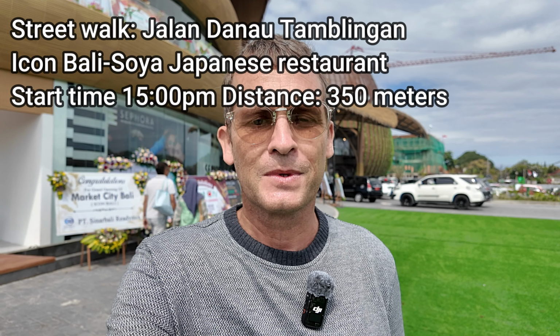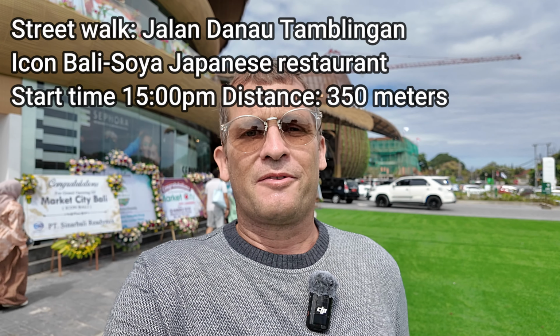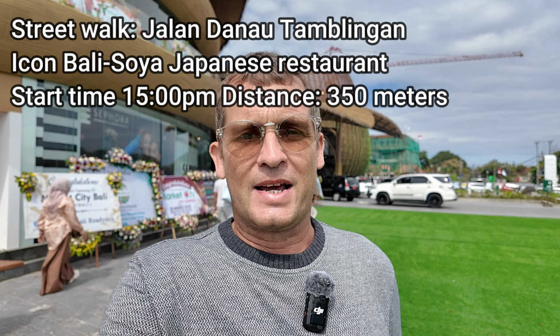Jalan Danau Tamblingan. So in yesterday's video, I featured a walking tour along Jalan Danau Tamblingan outside the Icon Bali Mall all the way through to the street of Jalan Danau Toba in the Sindhu area of Sanur, just to give us an idea of whether the Icon Bali opening has had any temporary impact on the street of Jalan Danau Tamblingan with the traffic situation. So in that video we established that the traffic has increased unexpectedly so, given that this is a new mall. Maybe that's going to calm down in a short while or not.